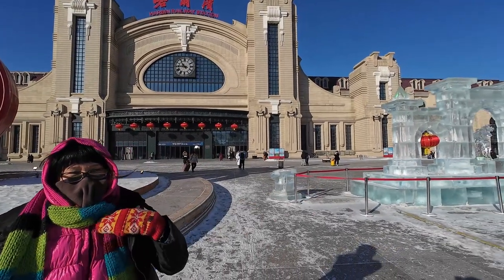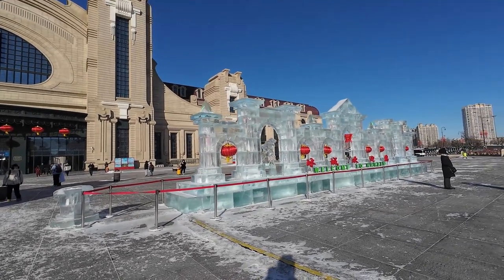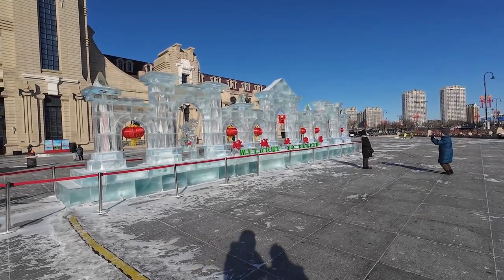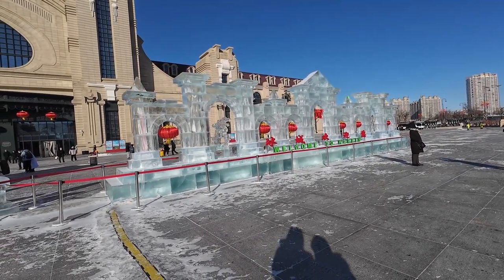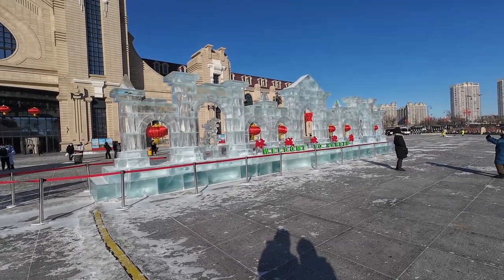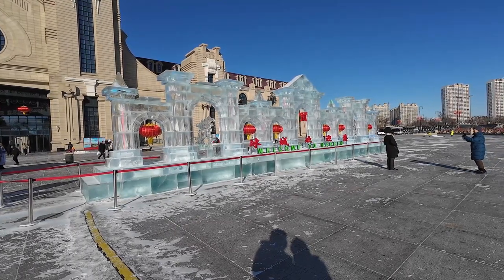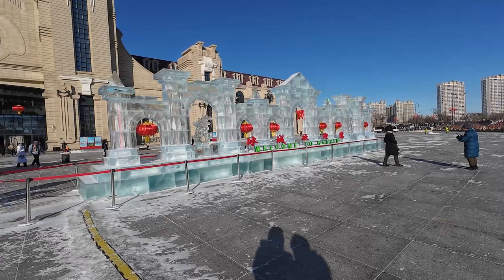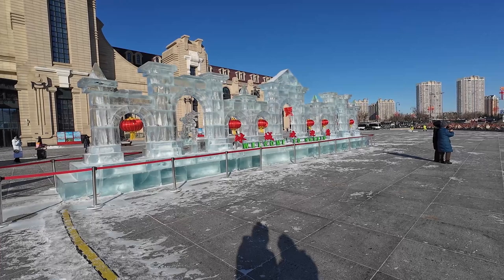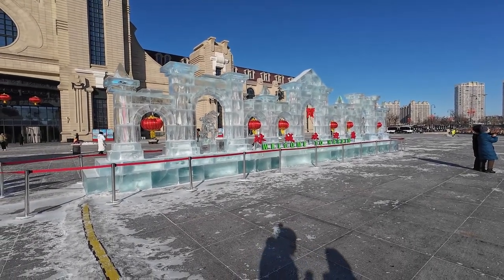The ice sculpture here. They have some Chinese New Year decoration because Chinese New Year is coming soon in another few weeks time. Today is the 14th? Yeah, 14th of January, Sunday. Clear blue sky. Come over there.